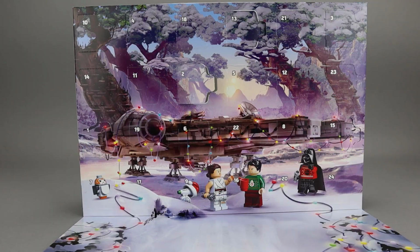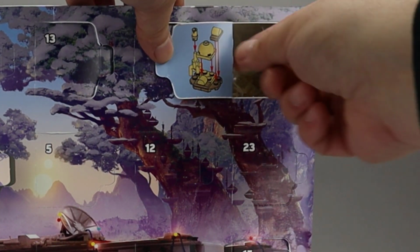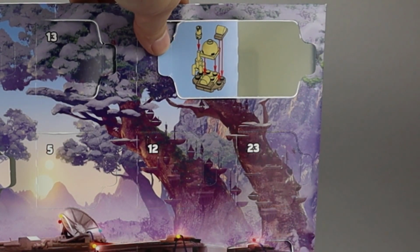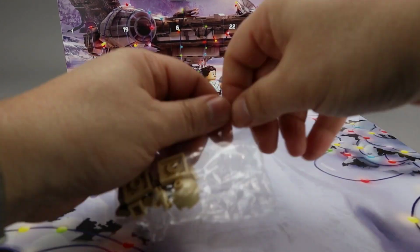Let's get started with the Star Wars Advent Calendar. Day 3 is up here in the corner. And it looks like we have a Lars homestead where Luke Skywalker grew up. Let's go ahead and get that built.